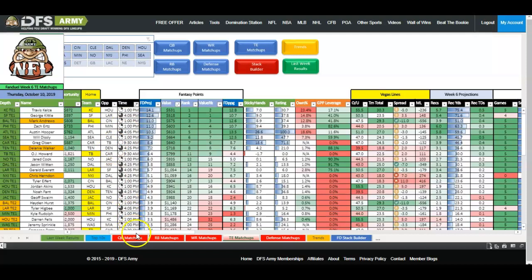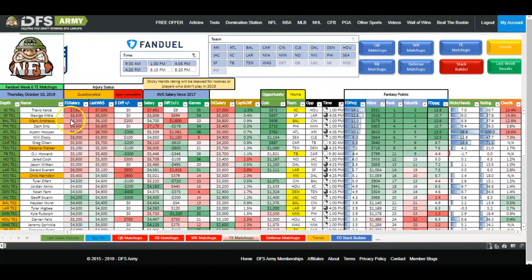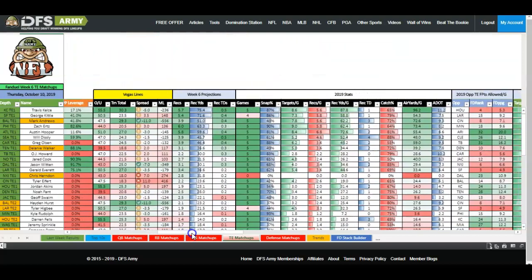A lot of people tend to pay down at tight end. I don't know that this is the week for that. I mean, these are your big guns right here. So let's scroll over really quick and let's look at who's getting targeted.